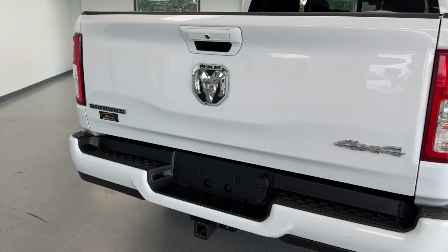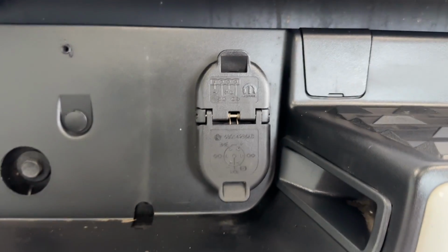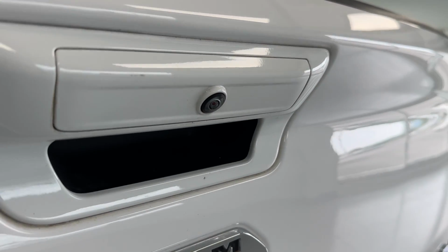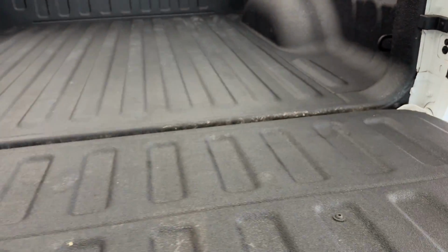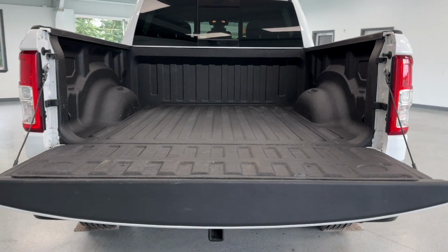As you'll be able to see back here, you do have a pre-installed tow bar, as well as both a 4 and 7-pin connector for a trailer hitch hookup, and you also have a spare tire behind it if you're ever in a pinch. You also have a backup camera to help you whenever you're parking or going in reverse. I'll just open up that tailgate, and as you'll be able to see, it does go down by itself without slamming, as this pickup does have tailgate assist.